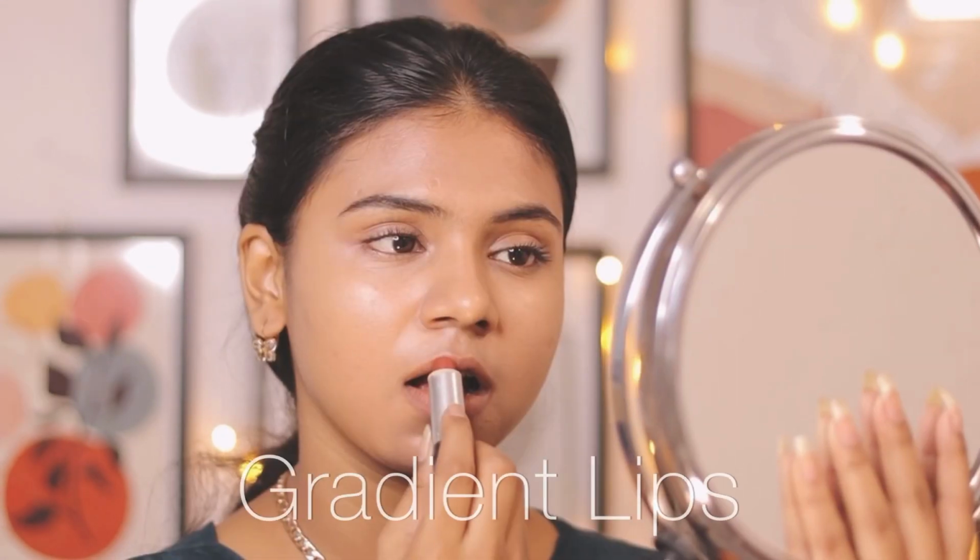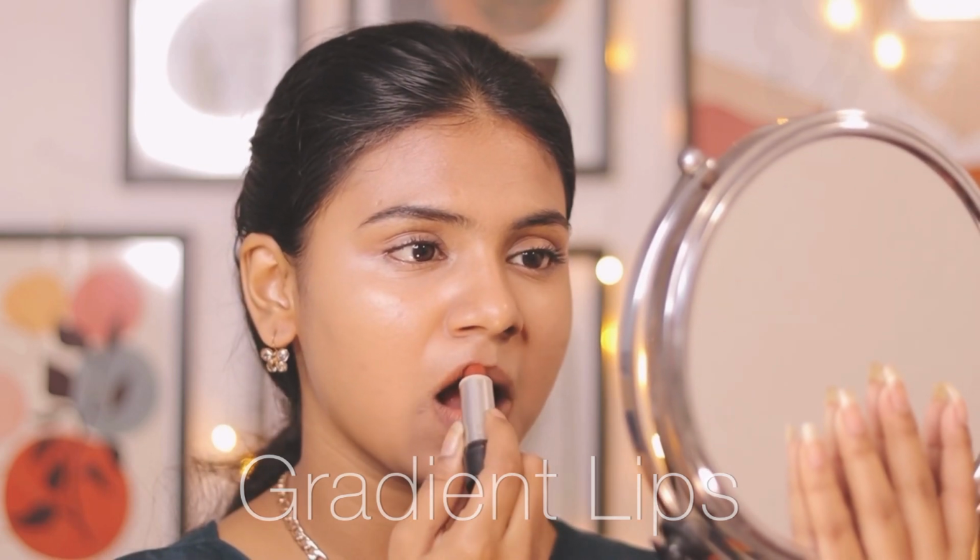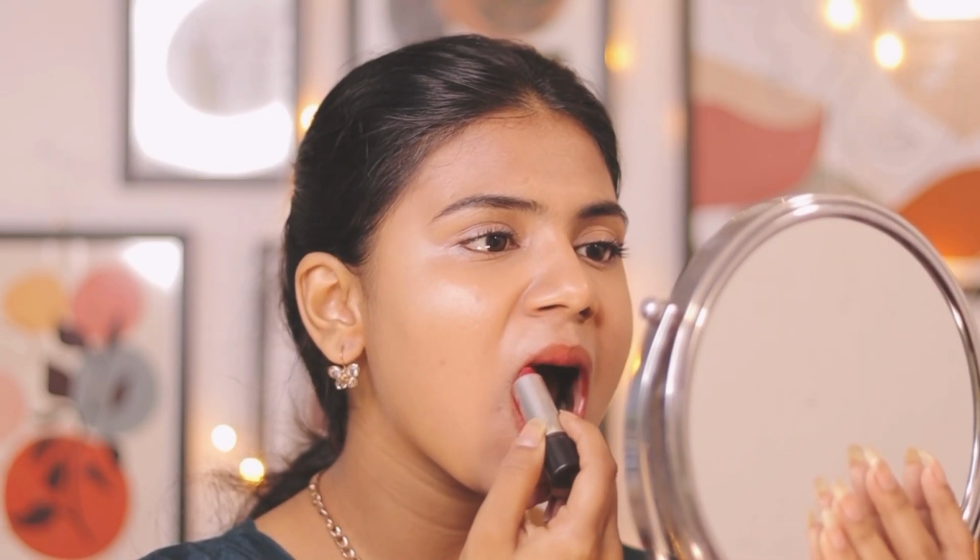The next thing is the lips. I really like gradient lips, so for that I use a nude shade lipstick and apply it on my lips. Then I use a darker shade of lipstick on the inner part of my lips and blend it with the nude shade lipstick. And my lips are done.